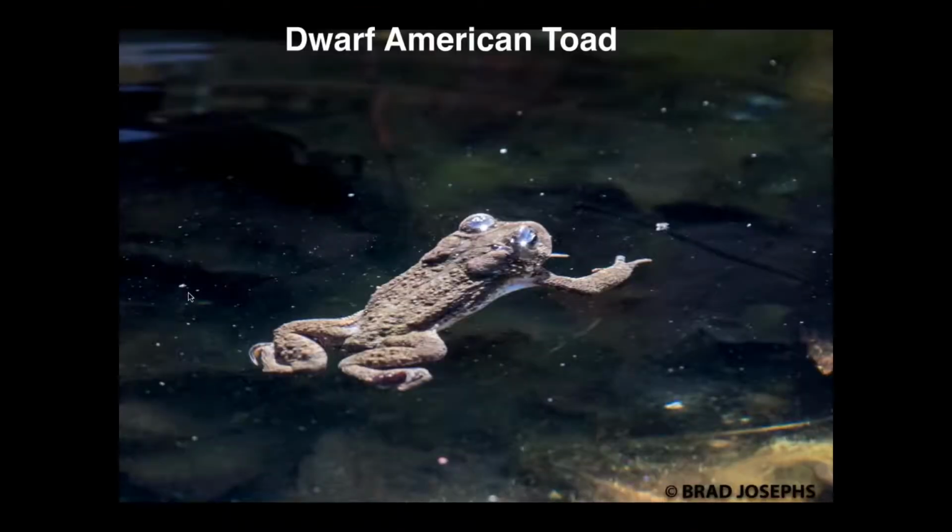Dwarf American toad. The difference between frogs and toads really is that toads are very terrestrial. They like to live on the land and in the forest. Well, some frogs do as well, but the real difference between the frog and the toad, you'll see the warty skin, but one of the main differences is this guy here, the parotid gland, and it secretes poison. And so you'll notice that big bump. If you have a big bump behind the eye, then it's a toad.